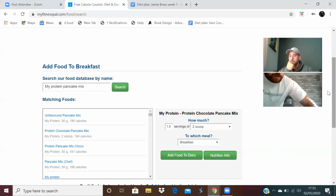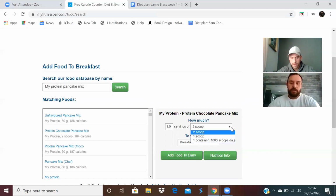So it's 2 large scoops. Does it give a weight? 50 gram. Okay. So that's not giving you the serving size, but you just have to trust My Protein to say that it's 50 gram. So one serving is 2 scoops.